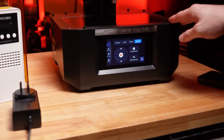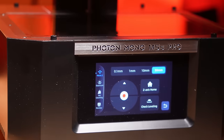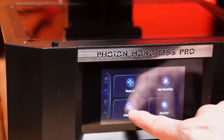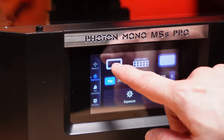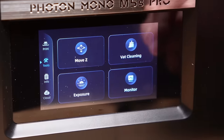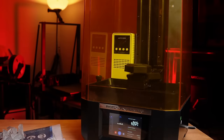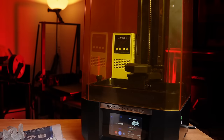I really love this new Anycubic user interface. It's nice and intuitive. Everything's in there that you could want. They've retained some good masking options for the exposure, which is good. You've got your vat clean at the end of every print as well, there's a little option that asks you if you want to do a vat clean. So that's just a nice little extra detail that they've added.